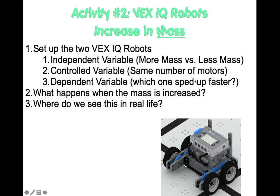Well, let's think about it. If you have two robots exactly the same with the same number of motors, then the more mass one would speed up slower. Yeah, the one with less mass, the lighter one, will speed up faster. How do we see this in real life? Well, we see it when we talk about, like I said, the train and the skateboard.